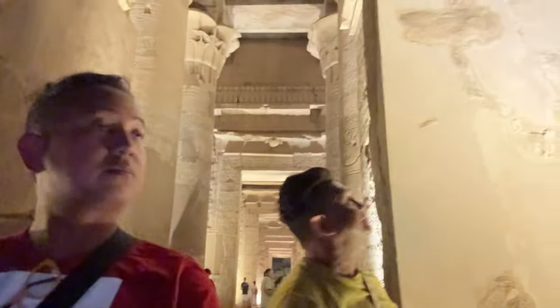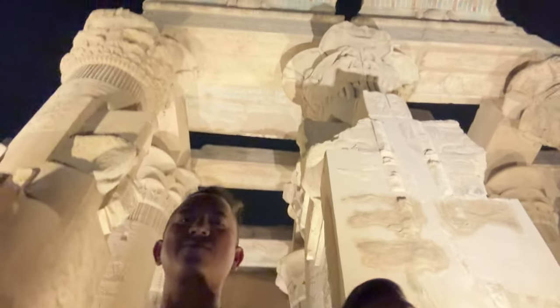Cut all of this. This is very before. Wow. Columns used to be larger.